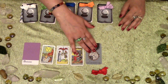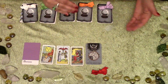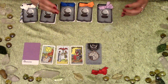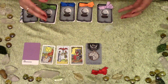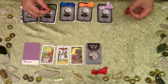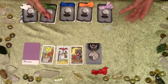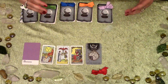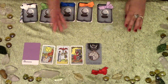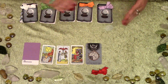The Queen of Pentacles here, this could represent you, or it could represent somebody else in the situation. This is letting us know that you've got to stay in your body. You've got to make sure that you are grounding yourself to reality. Make sure that you're interacting with a lot of objects. I know that might sound kind of weird, but sometimes I get strange information. I just have to say it. But yeah, make sure that you're interacting with certain objects.